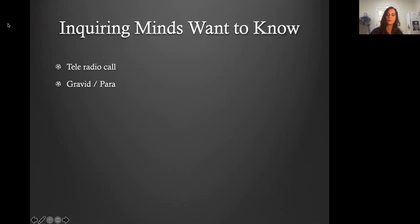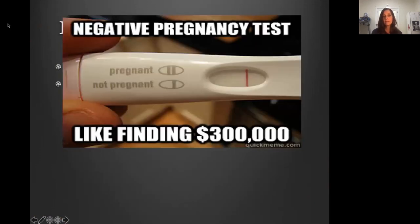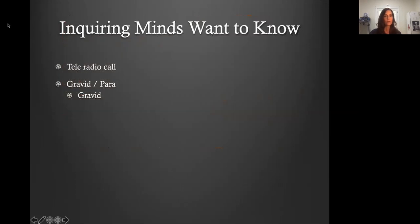So the first question you want to ask is about their gravity and their parity. So gravity, super simple. That is the number of times she has been pregnant, and it has nothing to do with what happened to them. It's just how many times she peed on the stick and she got 2 lines, right? That's all we care about.